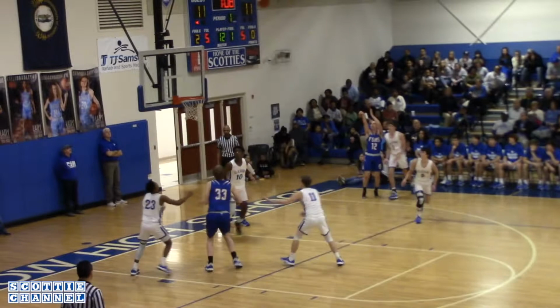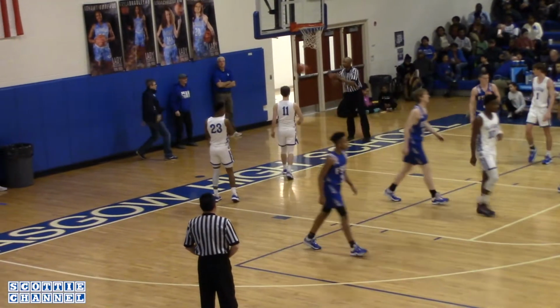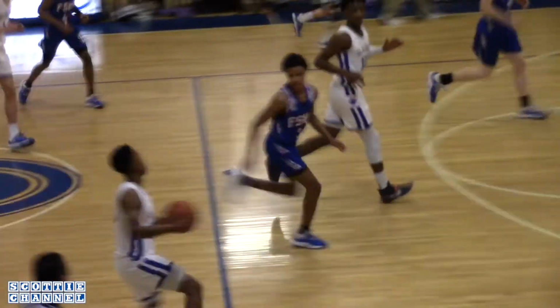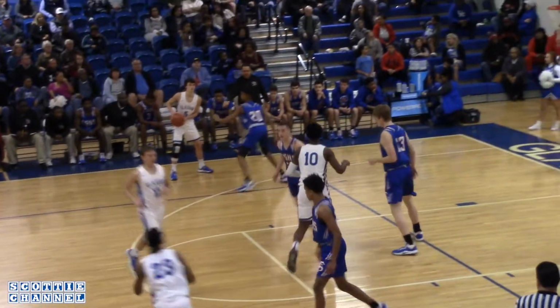Miller inbounds to Knight. A 3 is an air ball from the right corner, and it's out of bounds off the Wildcats. Sorrell brings it into the front court for the Scotties. 1 minute to go in the first quarter. Knotted up at 11 here.